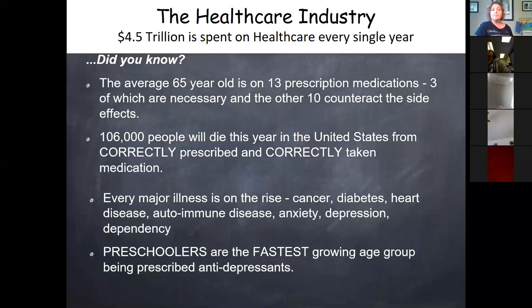So every major illness is on the rise: cancer, diabetes, heart disease, autoimmune. Autoimmune is a huge one on the rise. Anxiety, depression, and dependency, obesity also. This is what makes me really sad: preschoolers are the fastest growing age group being prescribed antidepressant medications. Now, I think a lot of this has to do with ADD and ADHD and autism spectrums and people just going straight to prescription medications for those as well. So I think that has some to do with that statistic, but still, that's an alarming statistic.